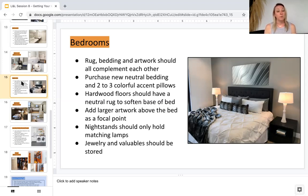So set the bed perfectly, have a couple pillows added on there, have a rug underneath the bed to set it. A good tip is if it's a queen or king bed, a 6x9 or an 8x10 rug is typically the right size to go under those beds. If it's a full or a twin bed, you can go down to 5x8, 5x7, and 4x6 as needed.